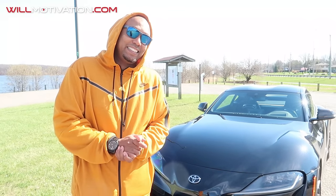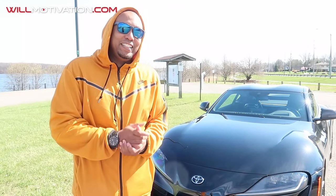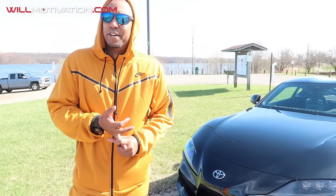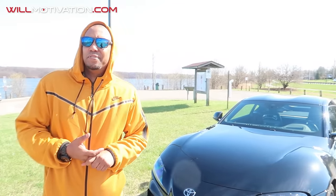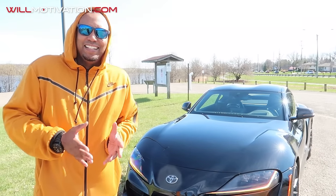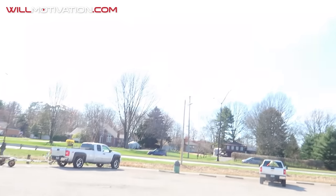A 6 out of 10. I mean, that's being kind of generous for real. If this car looked better, like on the level of a Corvette, on the level of even a Camaro, on the level of even the Nissan Z, which is kind of ugly, but it does look better than this.